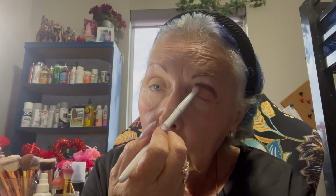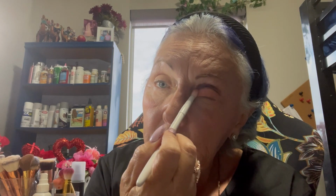Now I'm going to take a fluffy brush, a clean fluffy brush, and I'm going to blend. I am not a zebra. I do not want my eyes to look like I am a zebra. I want to blend. I am going to windshield wipe. I'm going to go back and forth, back and forth, back and forth.